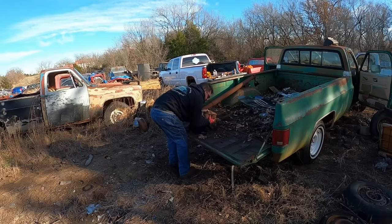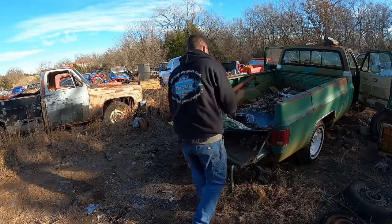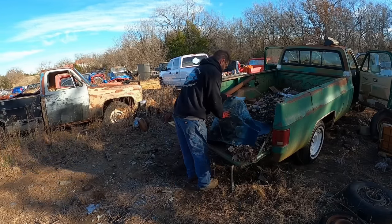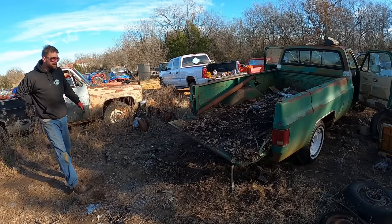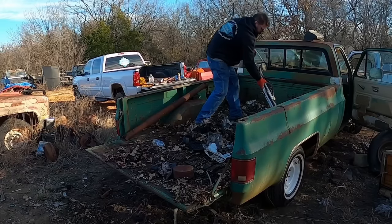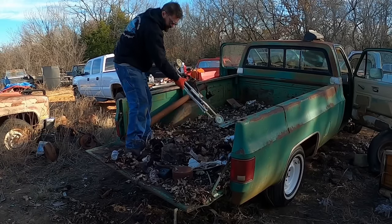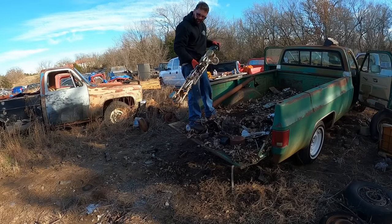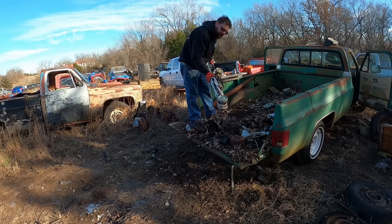One load. Two load. Load number three was a little heavy. If you ain't ever swept the bed of an old pickup with the old baby stroller, then you ain't really living, are you?